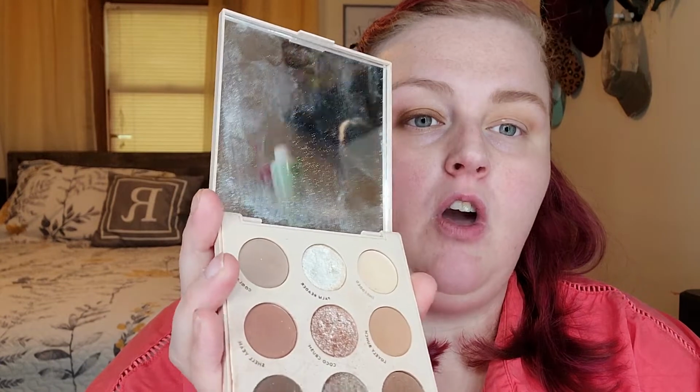Okay, then I'm going to take some of the shade De Coco. I'm going to just take my finger and place that into this outer corner. Then I'm going to take some of the shade Cocoa Crush, place that all over the lid. Then I'm going to take a little bit of the shade Palm Reader and pop that right here, and we'll come back and finish that, and that's going to be our inner corner highlight. Then I'm going to take a little bit of the shade Nutty, run that.